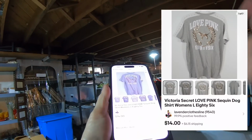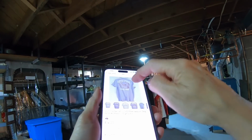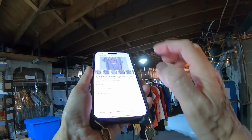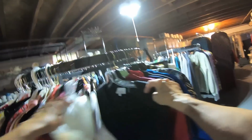All right, and the last item that we're going to pull is a t-shirt. This is Victoria's Secret Love Pink, and it has a dog on the back. Another example of how I have the profile shot, the back of the shirt, because it's just more graphic, more eye-catching. $14, and that is going to be on this rack again. We're going to look for that.